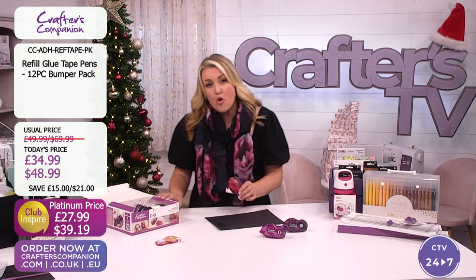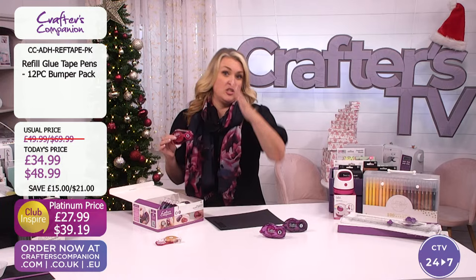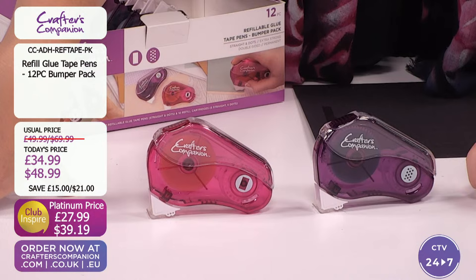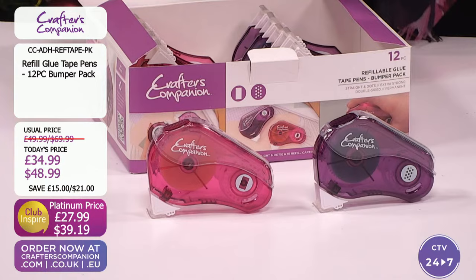Now, the only thing with this is, we've built it to be the most economical, working on the basis it's for you. So technically, you only need one of the straight tape pens and one of the dotted tape pens. By the way, we've just made them two different colours, so you never pick the wrong one up. It's just those little things, Ben, that make such a difference. So you are getting, in the box, one of each of your two tape pens.